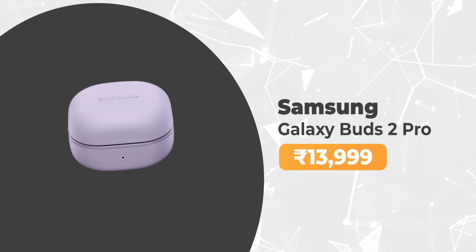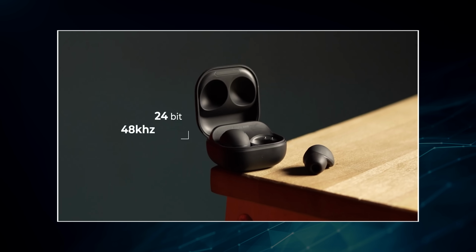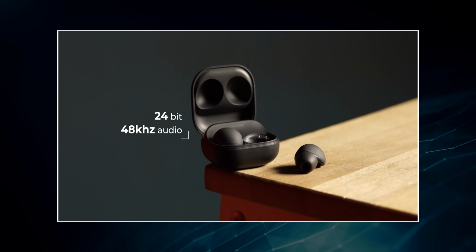This is my favorite truly wireless earbuds, the Samsung Galaxy Buds 2 Pro. It's available on discount and some people have managed to get it for as low as 10,000 rupees as well. And for that price, the kind of sound that you get, the kind of signature that you get is just top class. But I will say this, with the support for 24-bit audio on Scalable codec on Samsung products, that is where it sounds the best. Otherwise, even with AAC, it's not too bad, but with Scalable, it just shines even better.